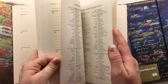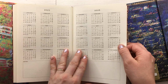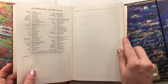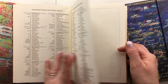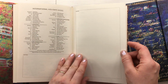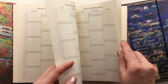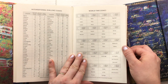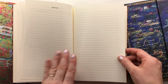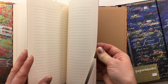And then here in the back it just has yearly views for future years, holidays. These don't contain the Finnish holidays, so no use for us. And then notes pages, year planner, and some extra information if somebody uses them, and then a few note pages, which is nice.